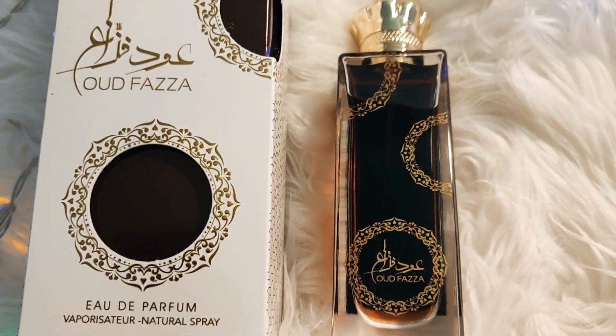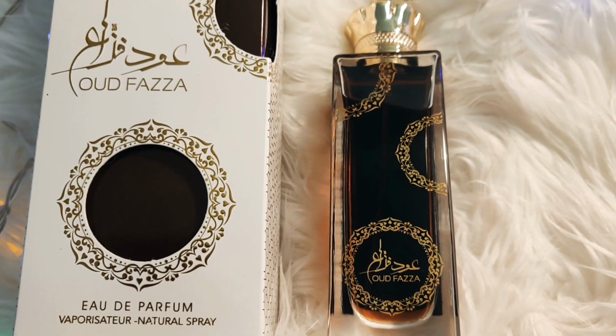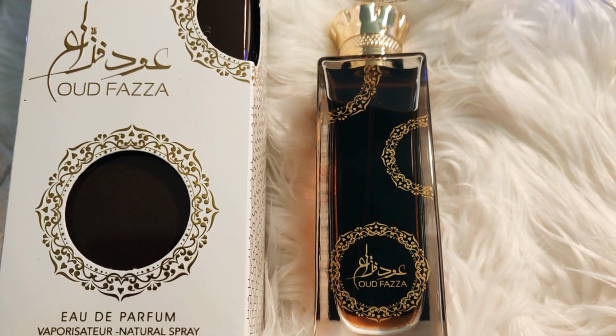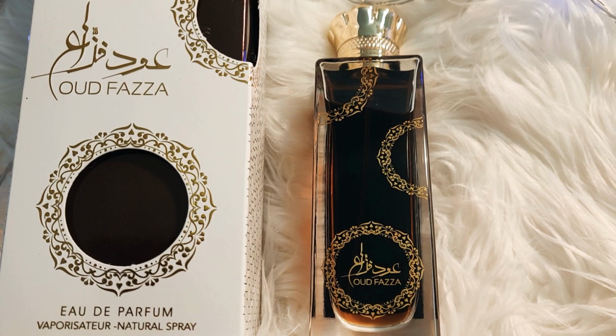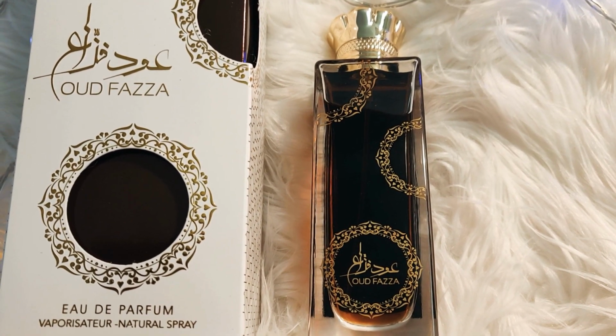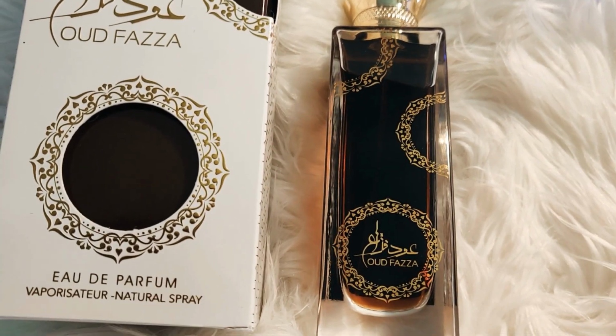Really like it. I wonder why the notes are not exactly as I would state them. On the website it says oud, vanilla, there is amber, there is musk. I wonder why it's not saying there is jasmine too. I would say that there is jasmine. I don't know, guys.